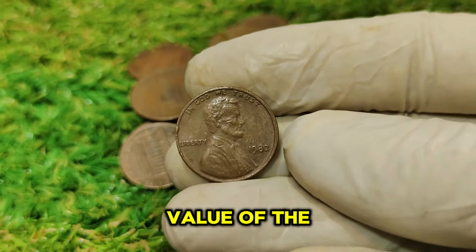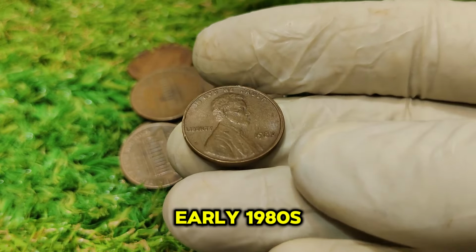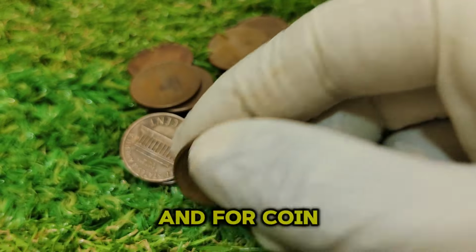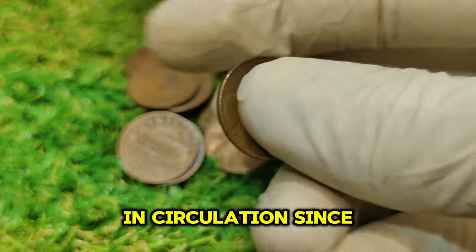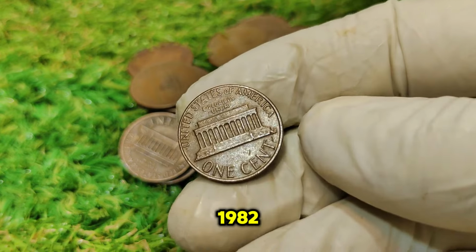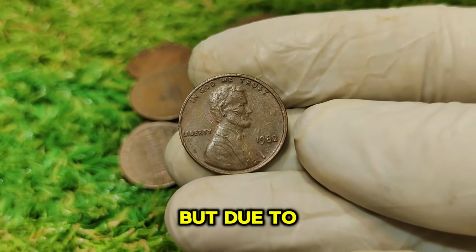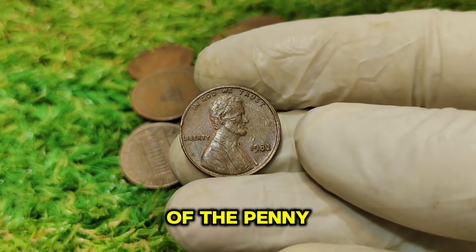To understand the value of the 1982 Lincoln penny, we need to take a trip back to the early 1980s. The year 1982 was a significant one for the US Mint and for coin collectors. The Lincoln penny, which had been in circulation since 1909, underwent a major change. Up until 1982, the Lincoln penny was made primarily of copper. But due to rising copper prices, the US Mint decided to change the composition of the penny.